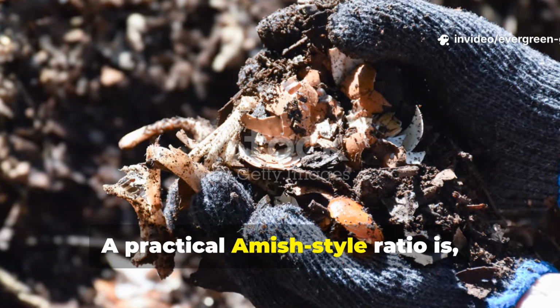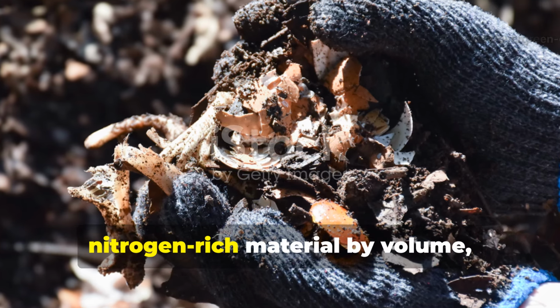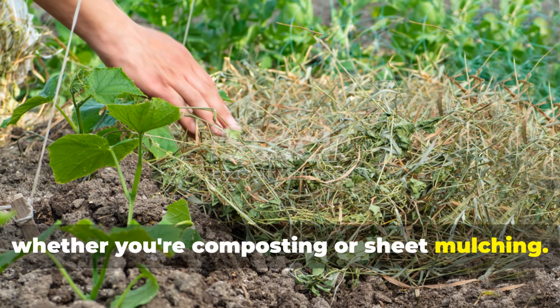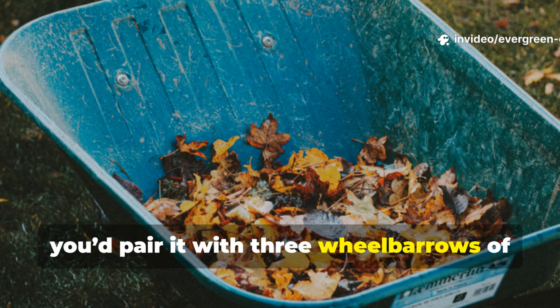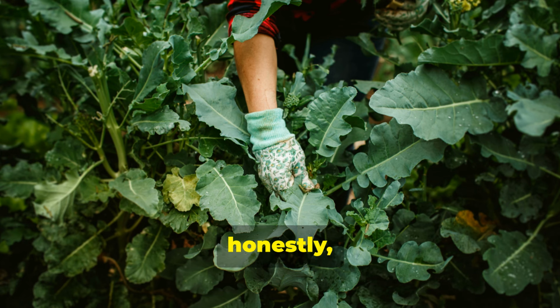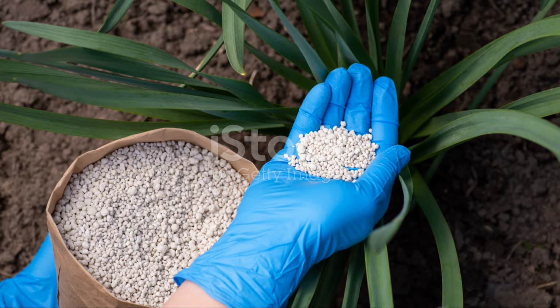A practical Amish-style ratio is roughly 3 parts carbon material to 1 part nitrogen-rich material by volume, whether you're composting or sheet mulching. So, for example, if you're applying 1 wheelbarrow of fresh manure, you'd pair it with 3 wheelbarrows of straw or leaves. This approach prevents nitrogen loss and eliminates the need for synthetic fertilizers later on.